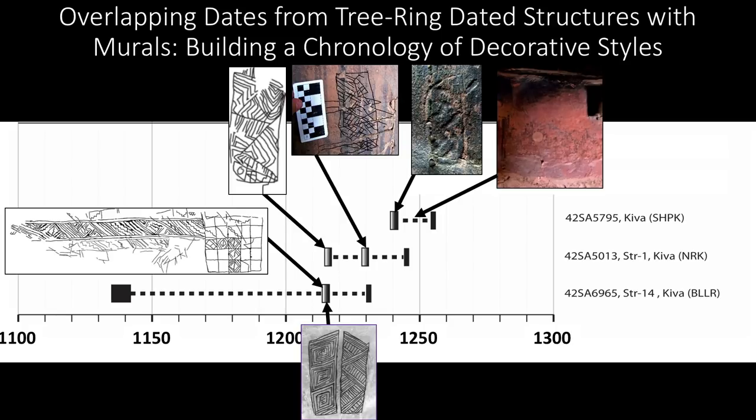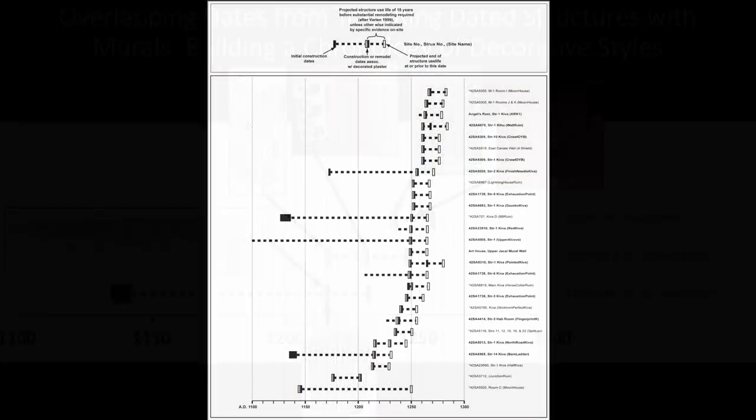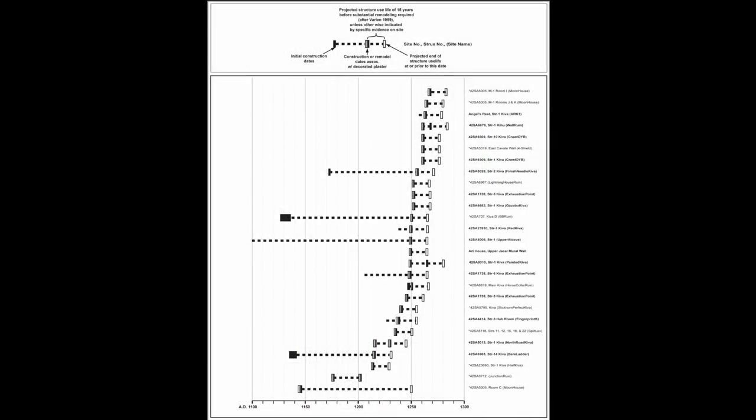So I don't want to belabor the point because we looked at a lot of structures, but if we put all that data together from both my work and stuff that Tom Windes has done and some of these other projects, we can see basically the chronology of these structures with murals. We put some nice highlights on there. And you can see basically from about the 1100s all the way up to basically the 1270s, we have structures with murals, right? And that's kind of hard to see. So let's look at it a different way.